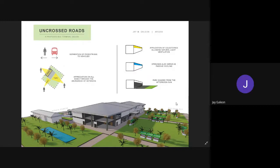So here is my bus terminal design. So my concepts are, first, the pedestrian and vehicle circulation are separated, meaning that vehicle areas are exclusive to themselves and the same for pedestrians. Next is the building can be appreciated on all sides because of the abundant setbacks. And for sustainability, I have clerestories for natural light and ventilation, and that also functions as passive cooling. And the building orientation makes the park shaded from the afternoon sun.